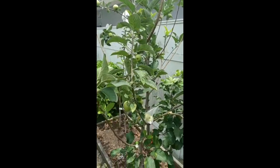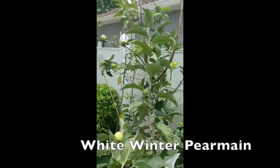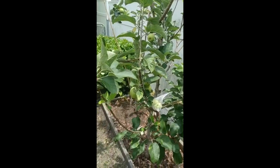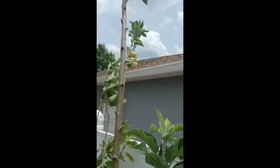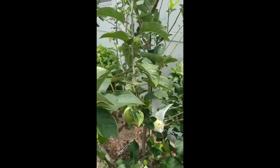This variety over here is the one that is the most productive this season. It is White Winter Pearmain. It was an apple that was developed in Indiana back in the 1800s. And it's got big fruit and small fruit and some flowers and then little fruit that is developing. So we have fruit in all different stages.